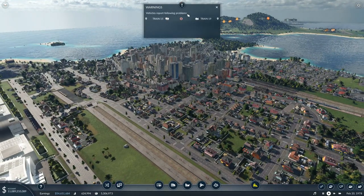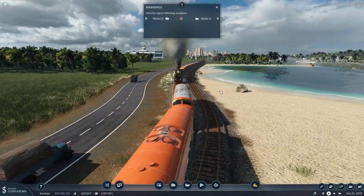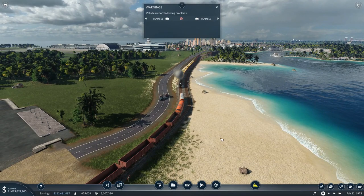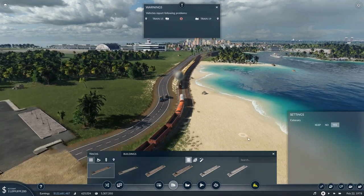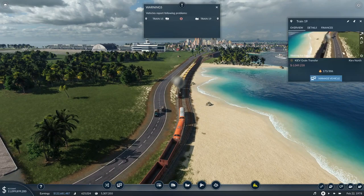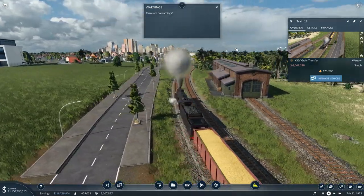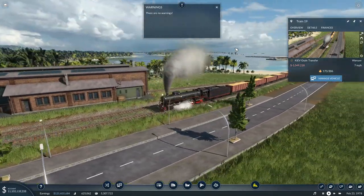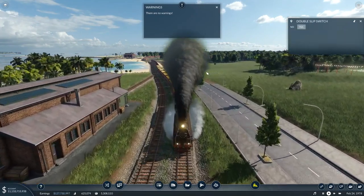Right. We've got an issue. Train 19, train something reporting problems. Right, how's that happened? That's never happened before. That should not be a thing that happens. Rail, pop you over there and see if you will partake. Oh, no. You're too long for the station. One would imagine. Right, we'll have to spin you round, buddy. Just for a moment. You head back that way. Let that train out. Double slip switch, yes.